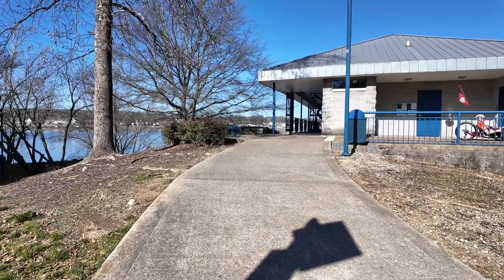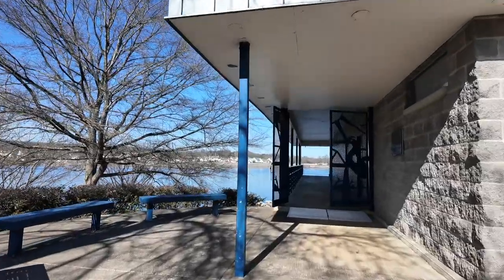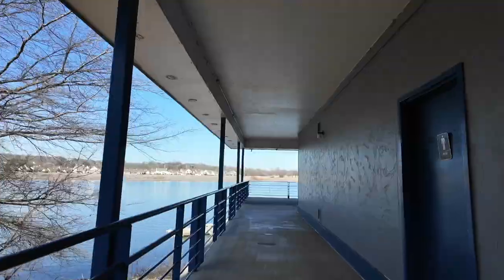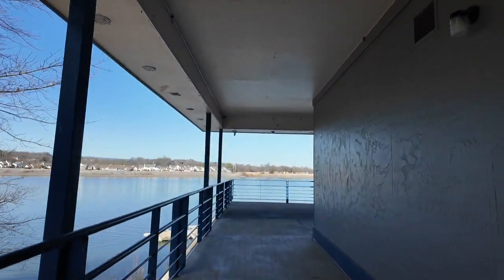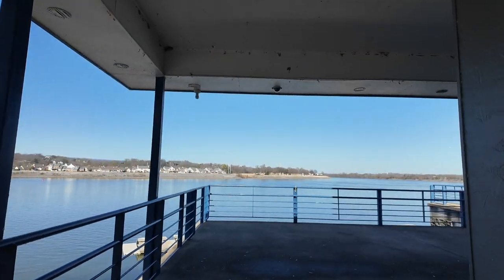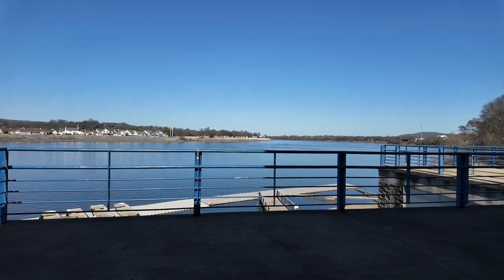This is the Lookout Rowing Club on the Tennessee River. It's really a beautiful facility. The deck overlooks the river. The ergs are up here, and all the sculls are down below.